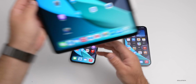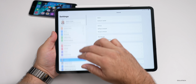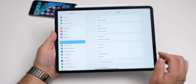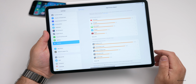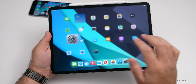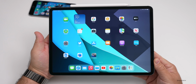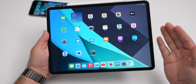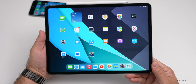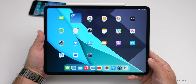Now, for those of you that are curious about iPad, you're going to get the same sorts of features on iPadOS 15.2 Beta 1. So again, if we go to privacy, we can go all the way down. We have that app privacy report, and it just loaded there, and that gives you a general idea of what to expect. It's not going to have any different features right now than the other versions. So the iPhone and the iPad are pretty much synced up with that. But other than what I've already mentioned, don't expect anything new on the iPad just yet.